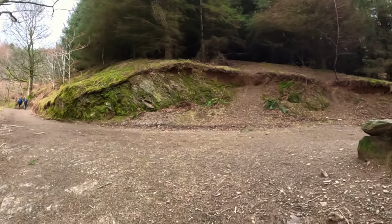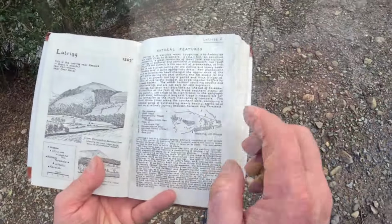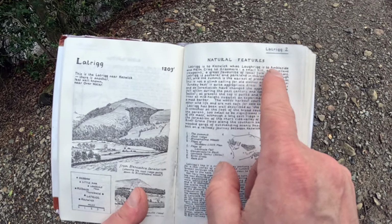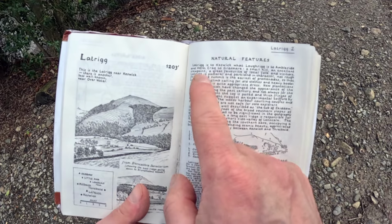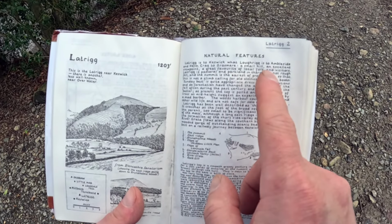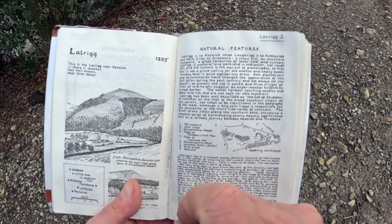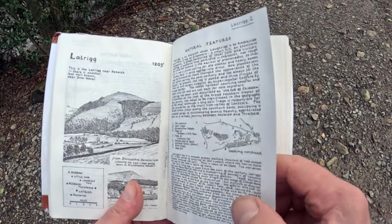It's an old fence that doesn't exist anymore, but in the book Wainwright says that Latrigg is to Keswick what Loughrigg is to Ambleside, and Helm Crag is to Grasmere. It's a small hill with an excellent viewpoint, a great favourite for local folk and visitors. So yeah, it is a great parkland walk just outside of the town centre. So it's really popular with kids, should be busy today.